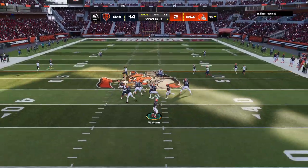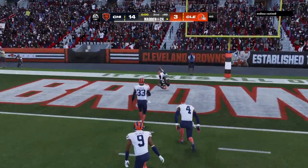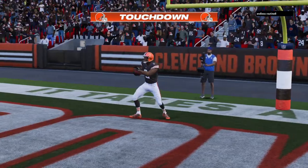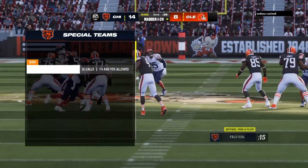Now it's Watson. Letting one fly deep for Cooper. This is caught inside the 15. And he's in for the touchdown on the final play of the 1st half. The prayer is answered. How did they get that done?